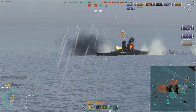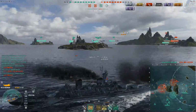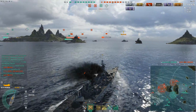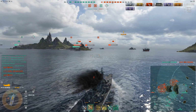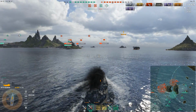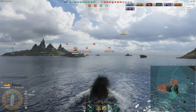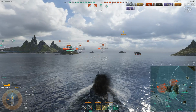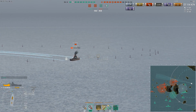Not quite as good as what the Missouri or the Iowa has, but the AA on the Georgia is pretty damn good, especially on a Carrier. No, it is a tier 10 Carrier, so if he really wants to kill me, he can absolutely give me a hard... No, never mind. Sorry, my bad. It's a tier 8 Carrier. Then he's not going to be able to do much. Tier 10 Carrier can absolutely bully the Georgia. Tier 8 will struggle to deal too much to you.